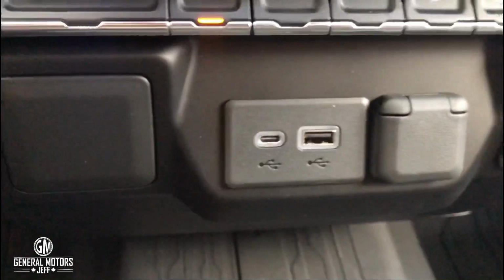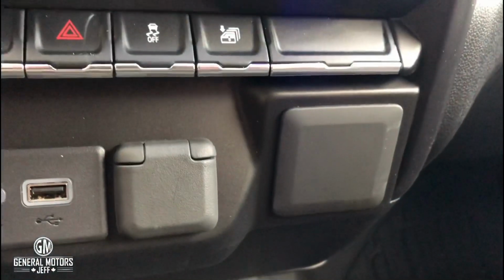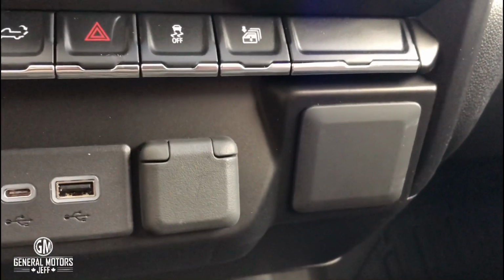The power, of course, down here, as you can see, USB, USB-C, and the old style charger. Now, if you get that higher trim level that has the sliding rear window, the power in the back, you'll also get a power connection right there, an actual plug-in as well.